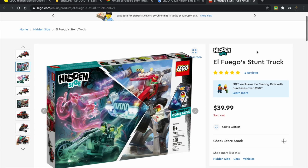So today we're going to be taking a look at set number 70421. This is El Fuego Stunt Truck. And I know some of you might be thinking, this is also what I was thinking when I chose this set. This is really not the sort of set that you might initially think of for either investing or parting out. Because usually the criteria for investing and parting out are somewhat similar, right?